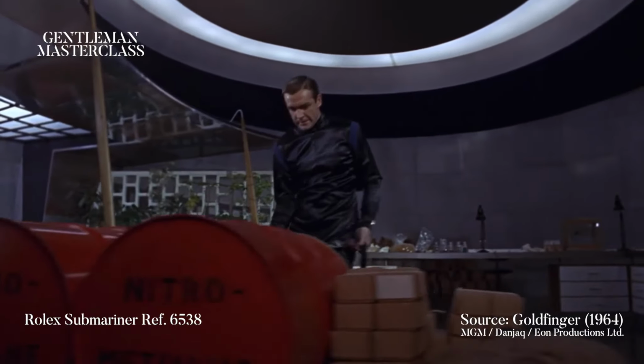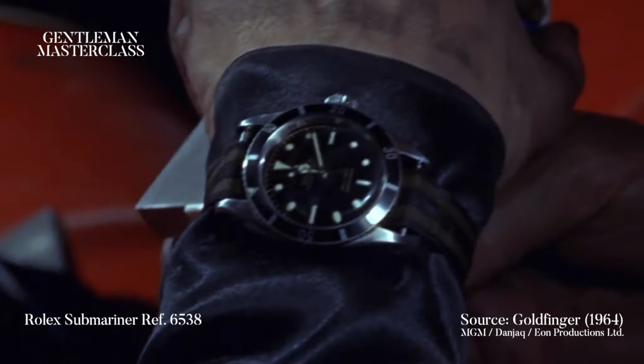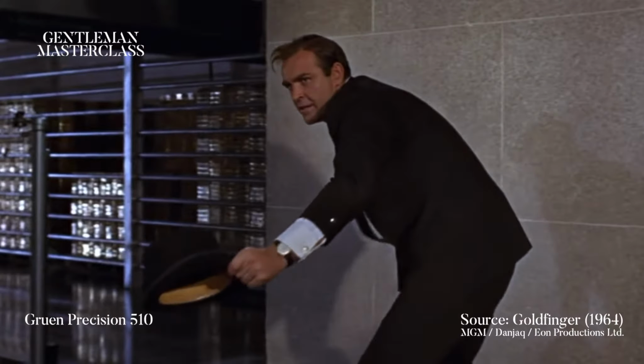In no surprise here, in Goldfinger, Bond continues to wear the same two watches he debuted in his first outing 2 years ago, the same Gruen Precision 510 and Rolex Submariner on a textile strap.